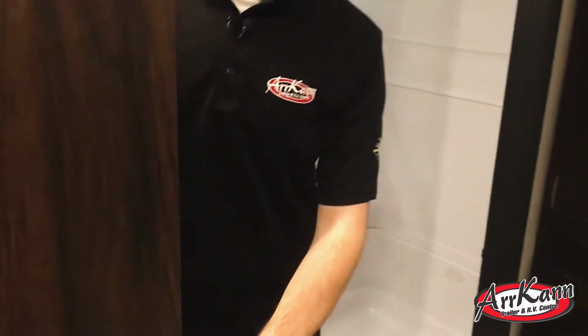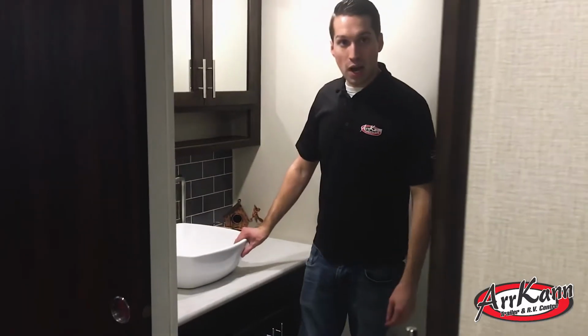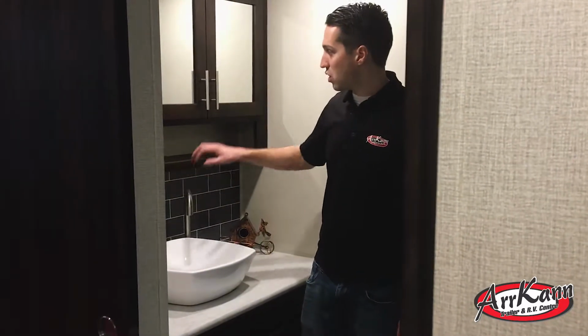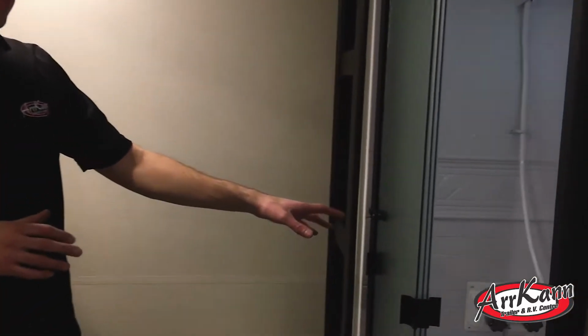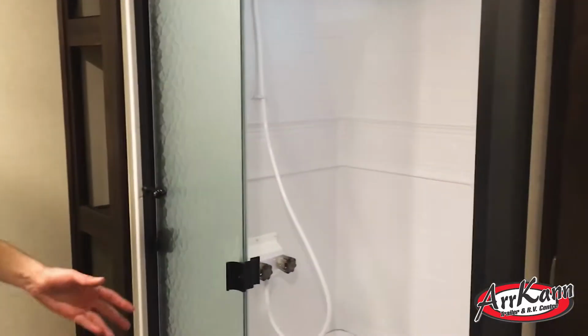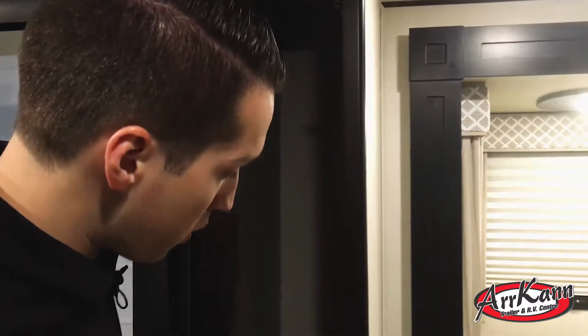So the RB, of course, is rear bathroom. So you have the nice big sliding door right at the back. Huge washroom, nice residential style sink, steel fixtures, big cabinetry, medicine cabinet, everything. One piece shower with tub surround. Electric fan, more storage here.